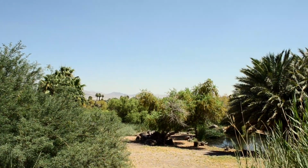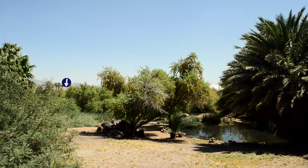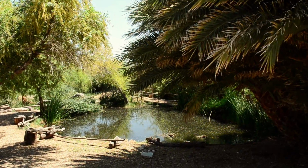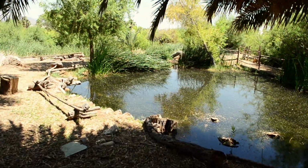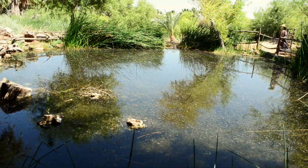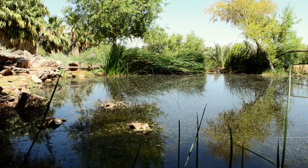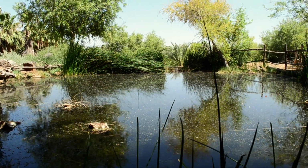Gorgeous view from up here. So we're looking out towards Shoshone downtown in that direction. We're just on the other side of the school here. This beautiful park. Look at this. Oh my goodness. Check that out. Wow. That's something else. This is amazing. It's out in Shoshone, California, gateway to the Death Valley National Park.